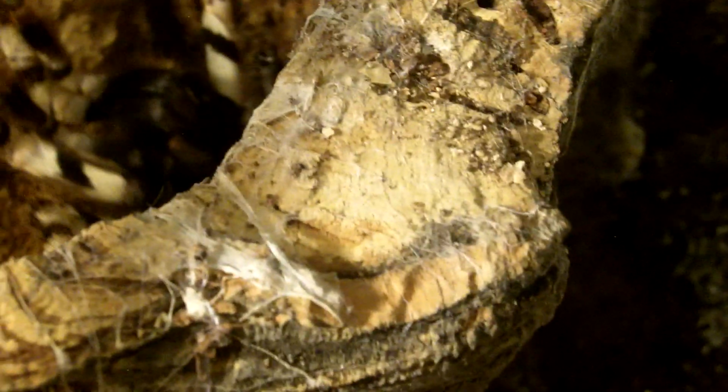Salem, my Poecilotheria formosa, Salem ornamental. This is a 7-inch adult female. Whoopsie daisy. Let's see if she'll like tongue feeding. Whoop. Sorry, sweetie.